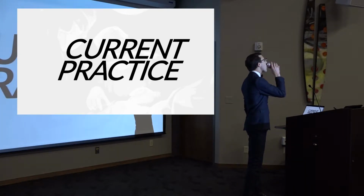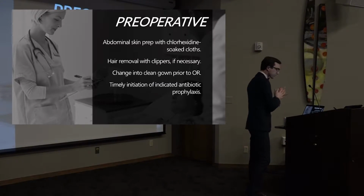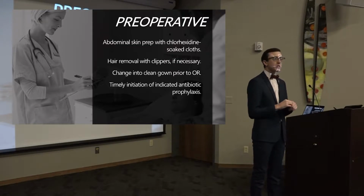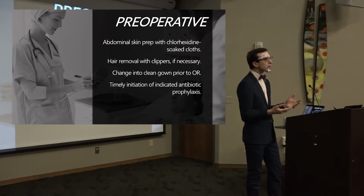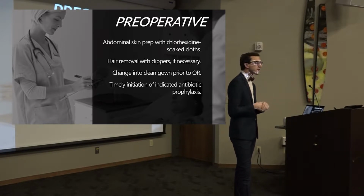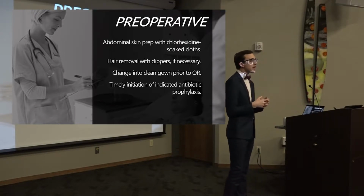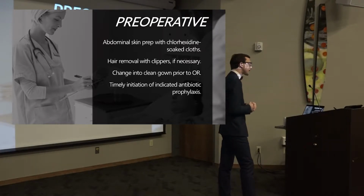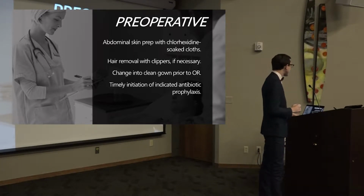All right. So, to briefly review the things that we already do to try and mitigate surgical site infection, you can broadly think of them as preoperative, intraoperative, and then postoperative interventions. Preoperative interventions: the patients, both the night before as well as the morning of, will use chlorhexidine soaked cloths to perform basically a whole body prep. In triage, hair will be removed from the surgical site with clippers only if it's truly necessary. Patients, if they're laboring, will be changed into a clean gown prior to going to the OR. And then we'll have the timely initiation of indicated antibiotic prophylaxis.